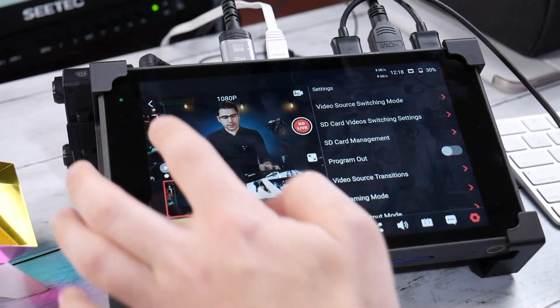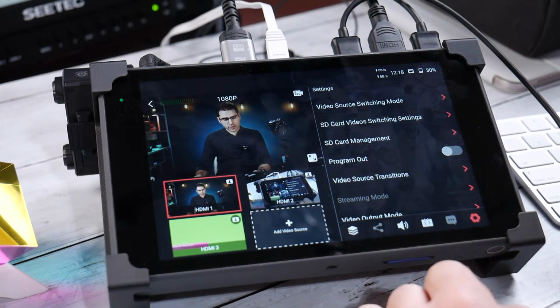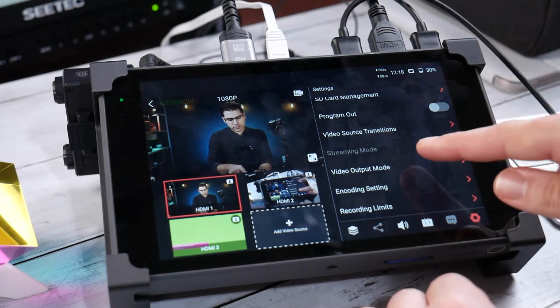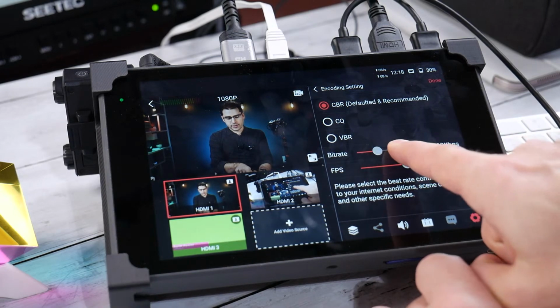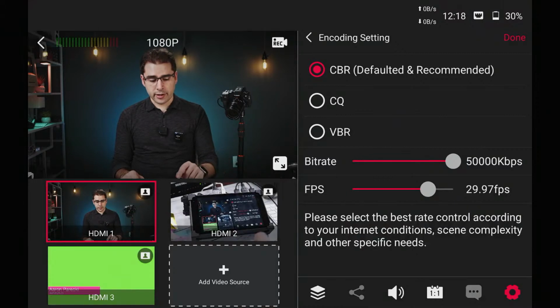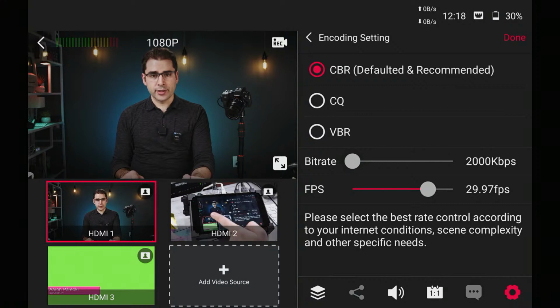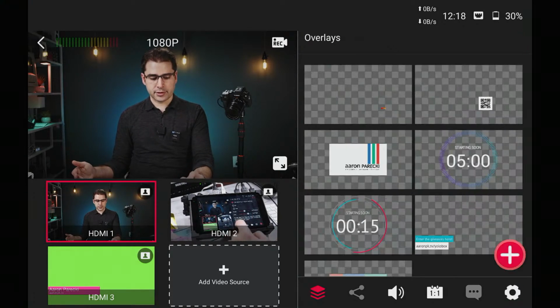Oh, okay. I just remembered. It's in monitor mode. And in monitor mode, now the encoding setting goes up to 50. That's the difference. So here we have 2 is the lowest, and then you can go all the way up to 50. So you can't choose the recording bitrate while you're streaming, but you can if you're using it in monitor mode. That's the difference.